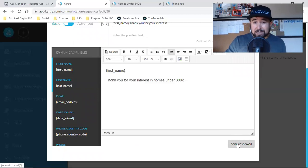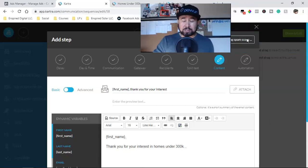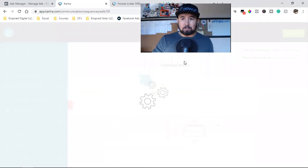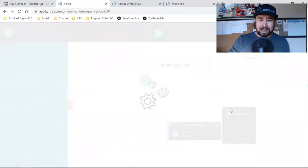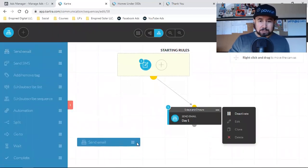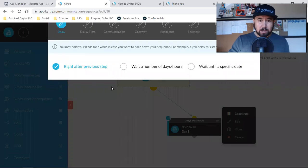And then I can always send a test email, and you always want to do that, to make sure that you receive it. We click create, and then we're going to come down here and activate it. Let's click on the three dots, click activate, and then drag the line down and connect it. Let's do one last one. I'm going to get one, drag it, click it, and drop it right there. It's just drag and drop, and then boom.